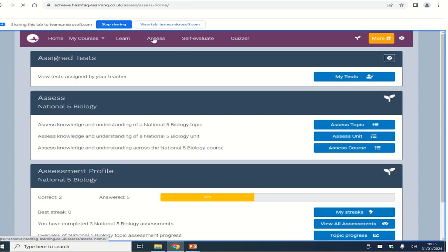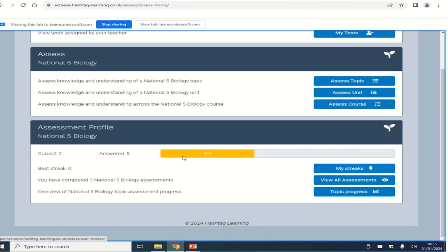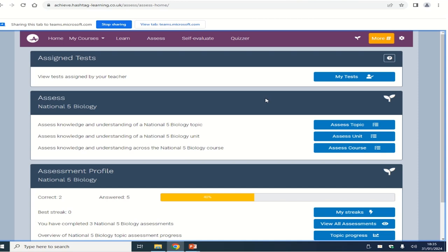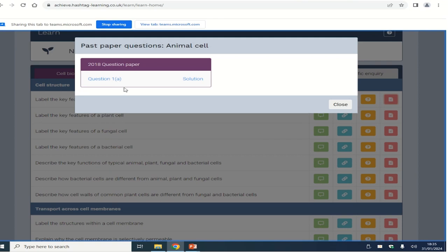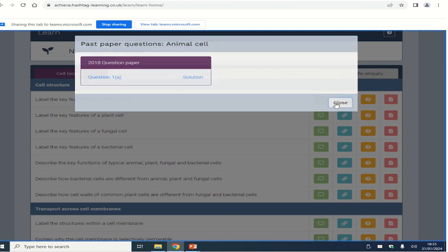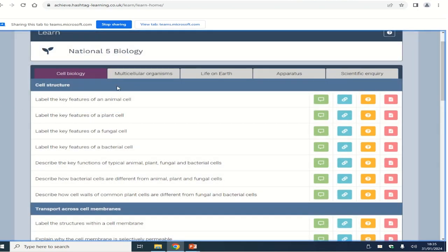As well as that, they can assess each of their topics and units through different past paper links, so it will take them directly to past paper questions, and it again breaks it down into each unit and each topic. So here, for example, we've got questions and activities and past papers. If I clicked on that question there, it will take me directly to an SQA past paper, which asked me a question, question 1A, specifically on animal cells. You'll see there, as that was the first one that I clicked on.